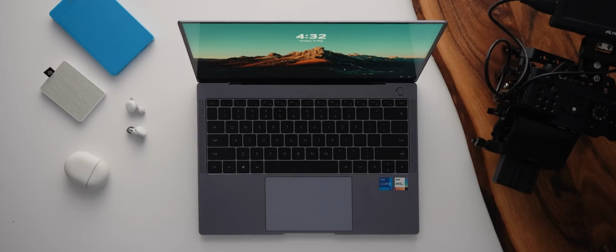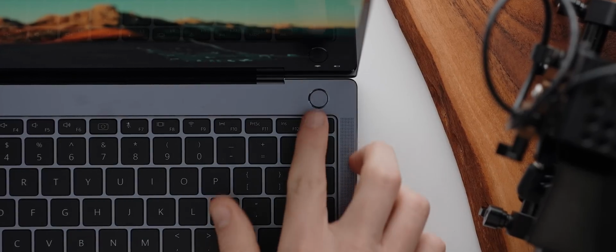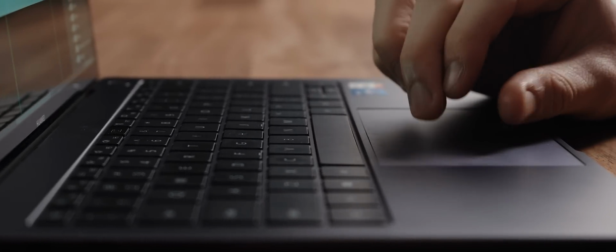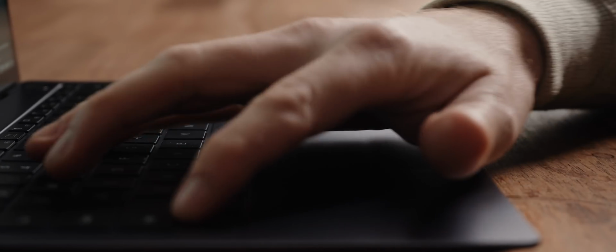You also get this fingerprint sensor that's mounted into the power button, which has been really fast and reliable throughout my time using it. And then the trackpad has also been a really solid performer. In fact, it performs very much the same as the one found on my MacBook Pro.